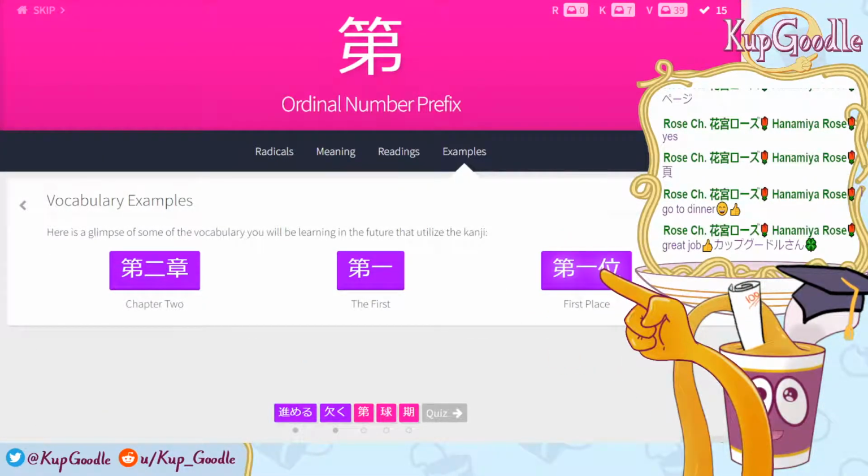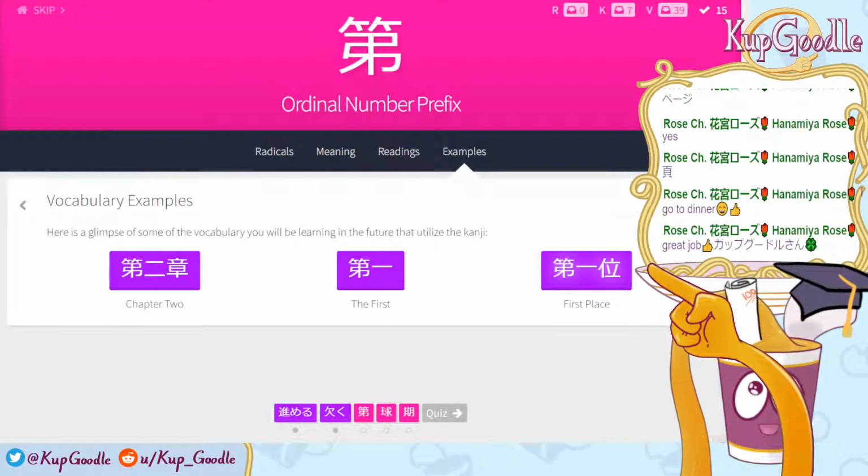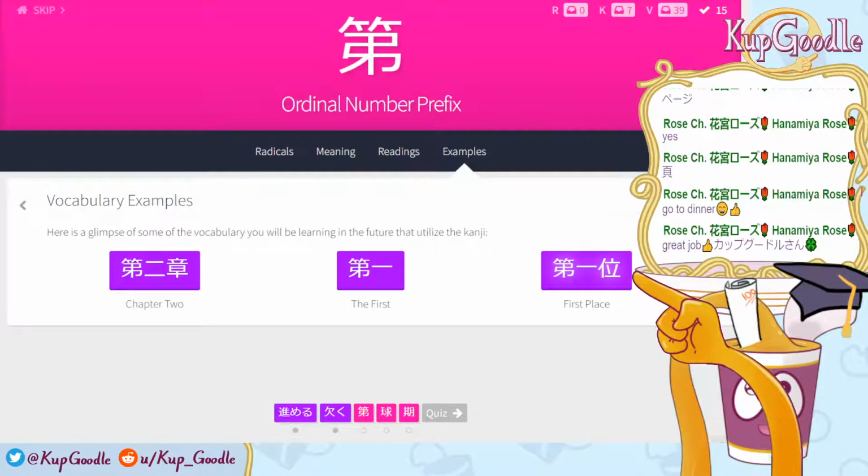Dai. What was rank again? I thought it was just E. Ichi. Daiichi.